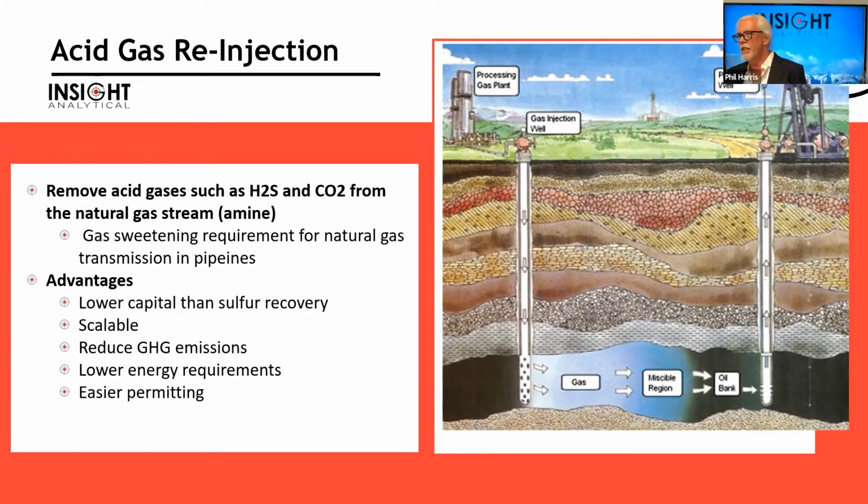So we can achieve the same goal: use an amine unit to remove CO2 and H2S from the product natural gas, whether it's casing gas or natural gas from a natural gas well. So we can sweeten the stream with amine, take the H2S and CO2 out, compress it, and push it back down into the reservoir. This has a couple of effects for us. One is it means we don't have any emissions of those species because we've taken them, compressed them, and pushed them back down the reservoir.